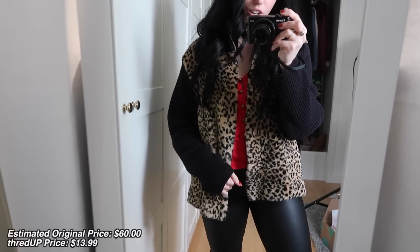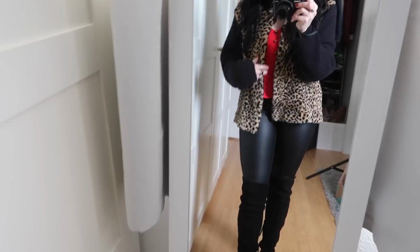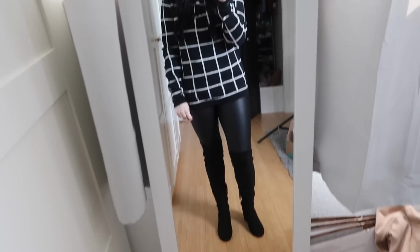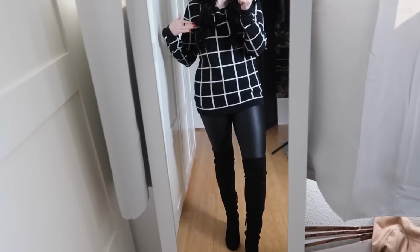It was originally $60 and I got it for $13.99. People, I'm so excited about this outfit and I think it looks cute paired with like the high knee boots. I have always had a thing for this like grid print. There's something about it I'm just so drawn to.